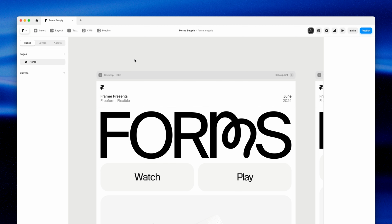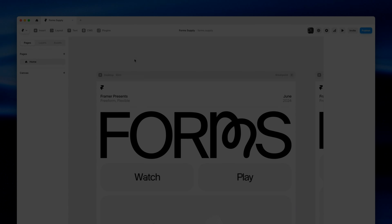Now, huge projects can naturally take a little bit longer to open. So let's have a look at one, the Framer site. This one has close to 1,000 pages, and here our performance improvements can really shine.